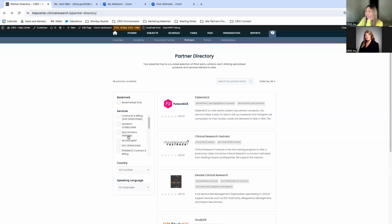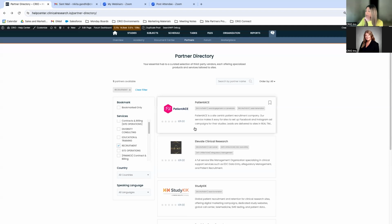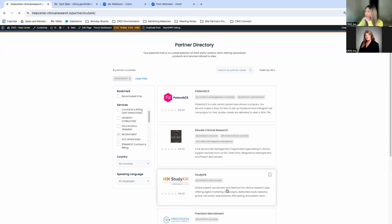To get into how you can search, like I mentioned, you can just check off any of these categories and the associated partners will appear. So let's jump right into one of these.